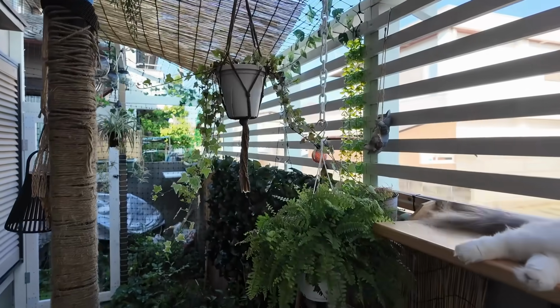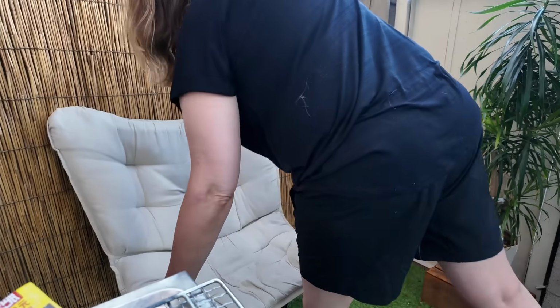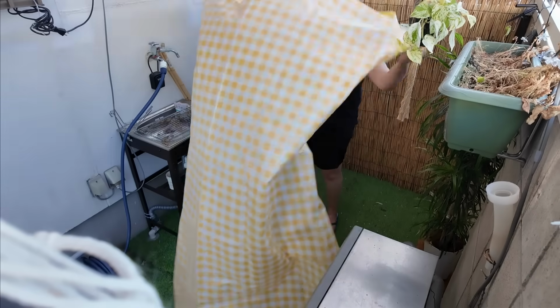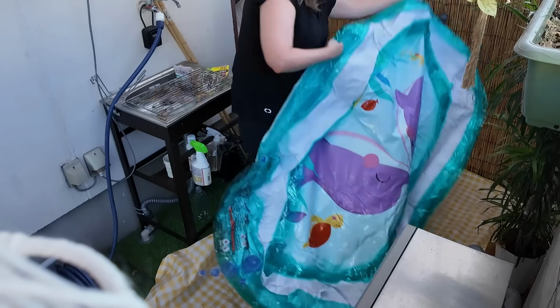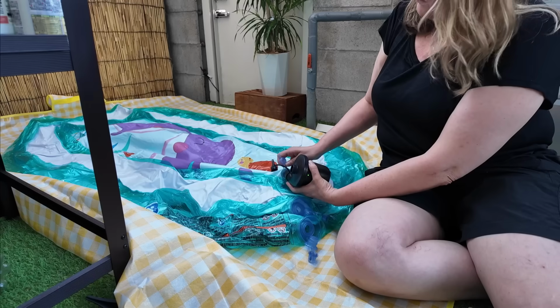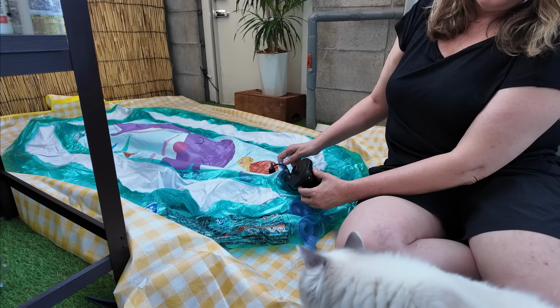I think I've done as much as I can do this morning. All the worst jobs outside are finished, and now it's time to move on to the fun part, the bit that I've been most excited about, and that is having a swimming pool in Japan. And you're probably laughing and saying, that's not a swimming pool. I know, but it's going to be really nice.